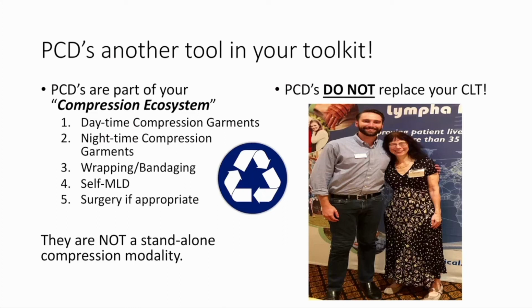Things like the wrapping and bandaging that is pretty heavy when you're doing the CDT part of your diagnosis and part of your management journey. And we've all heard of self-manual lymphatic drainage, right? So I tell patients that the pump does not replace the necessity to do MLD, but when used in conjunction, it can be really, really effective.